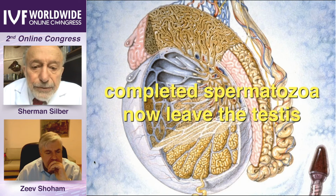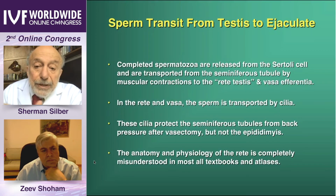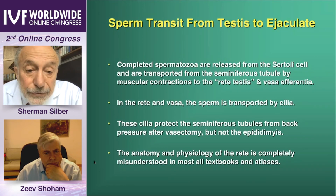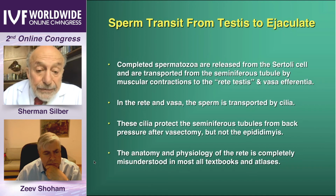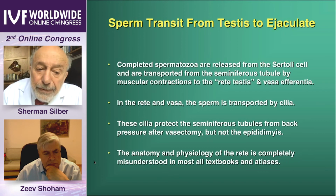So now the completed spermatozoa are ready to leave the testes, and this is the stage of sperm transport that's very important clinically for azoospermia. Completed spermatozoa are released from the Sertoli cell and are transported from the seminiferous tubule by muscular contractions to the rete testis and vasa efferentia. And from the rete and vasa, the sperm is transported by cilia, however. Now that's important for vasectomy or obstructive azoospermia.